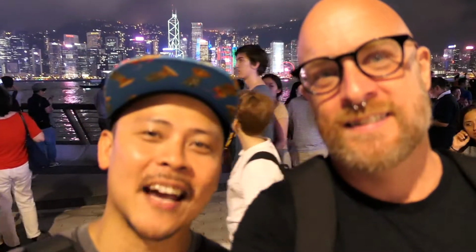And boom, here we are at night down on the harbour in Hong Kong. Yeah, so we just went home to freshen up a little bit and we just had dinner ready in time for the Symphony of Lights. Yeah, so we're really excited. I haven't seen it for about 9 years, and same with you, eh, Pat? Oh, it's been 10 years since last time I've been here, more than that.